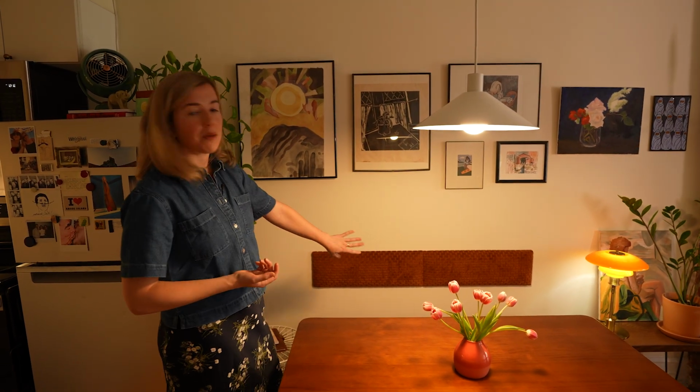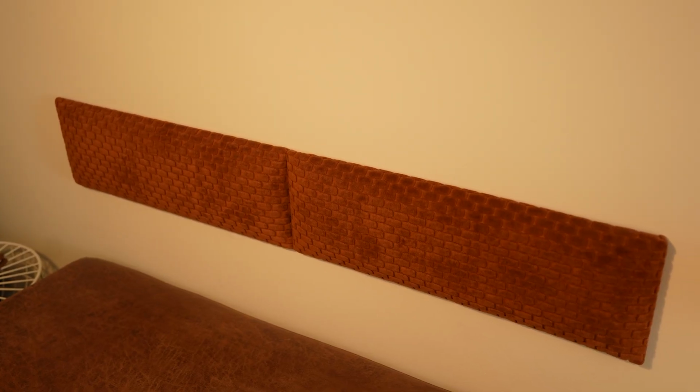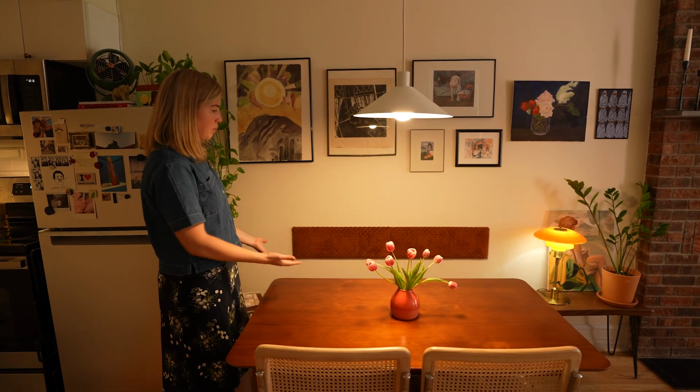And I got these back panels off of Etsy because I wanted to create a nice seat that felt cohesive, that feels like a proper bench.